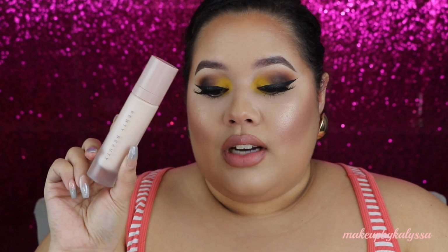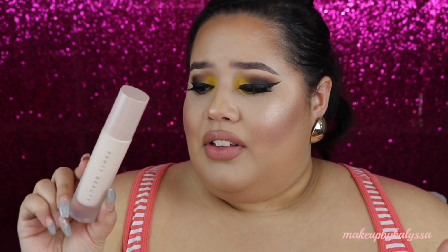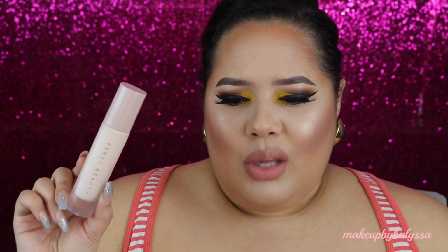For primer, I only have one, and I don't know if it really works. I just love it, and I literally use it. I just feel like it gives me moisture, and I feel like it makes my foundation go on really pretty. This is supposed to be a soft matte. I don't find it matte at all. I just think it looks natural on the skin. It doesn't give any type of glow, and it doesn't look too matte. I just love it. And the smell is fabulous.